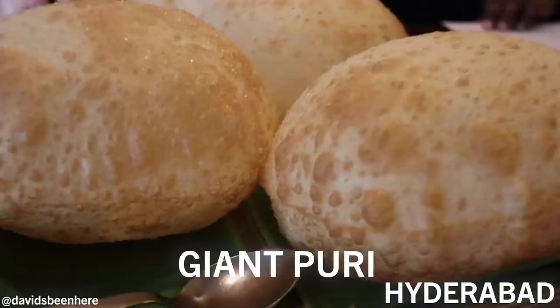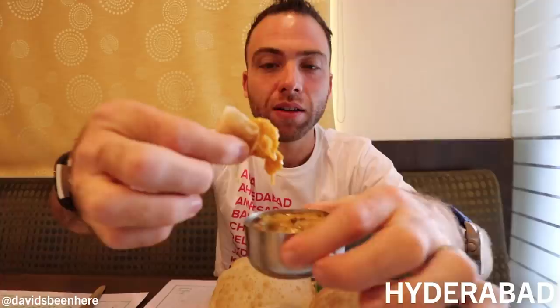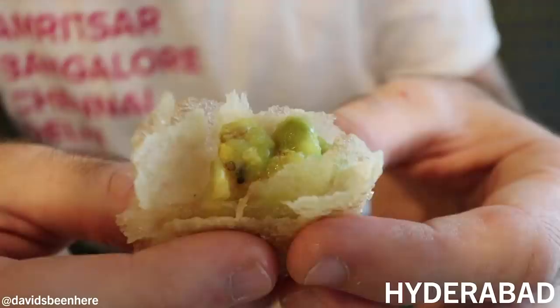Oh, this is the biggest puri I've ever seen. It's basically a puffed up flatbread. Super thick. Mmm. Oh, that curry's delicious.